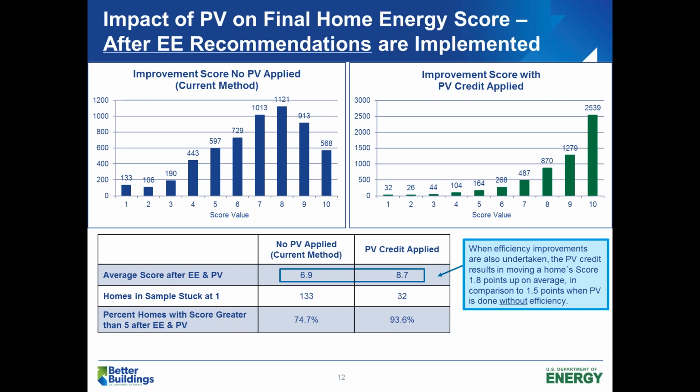But if you then add the PV system to it and see what the distribution will be, you obviously have a vastly higher number of 10s and 9s and 8s, a combination, I should say, of those high numbers once you've been able to add the PV. You also have far fewer, if you look at the left versus the right, the ones on the right in the green that show the PV being added. It's still not great, but there's 32 that are still stuck at a 1, as opposed to 133.